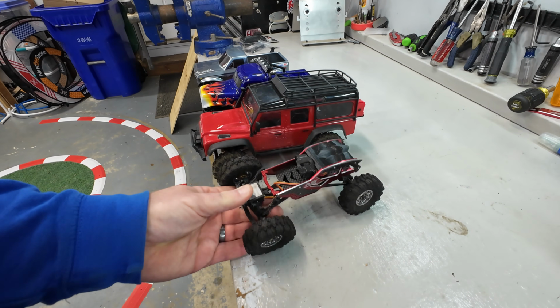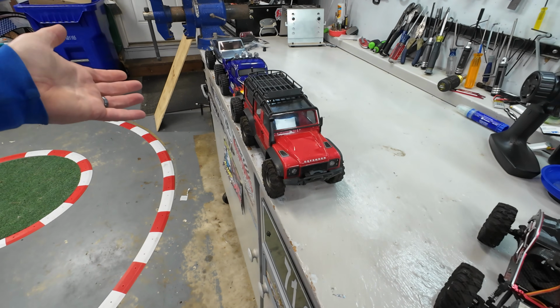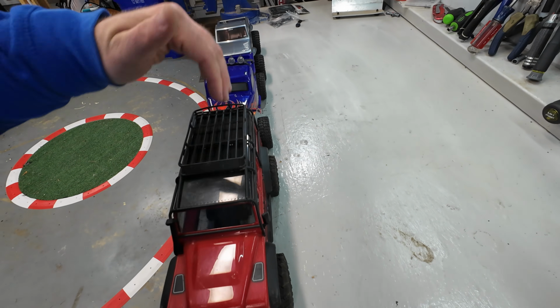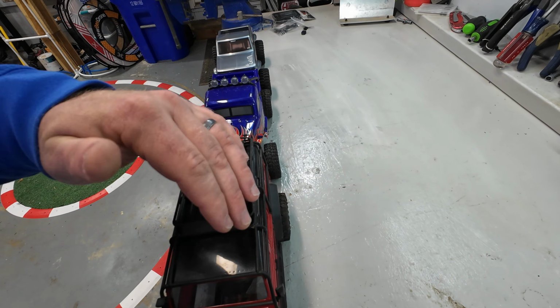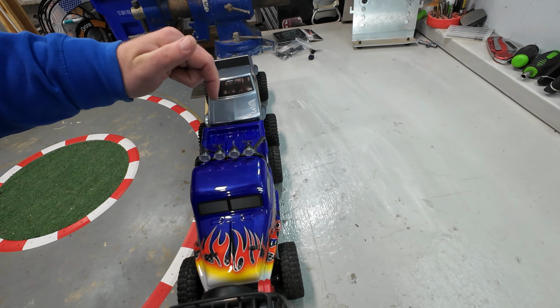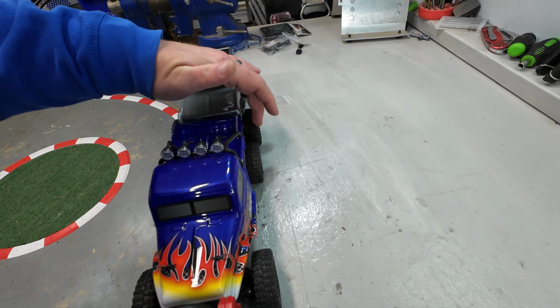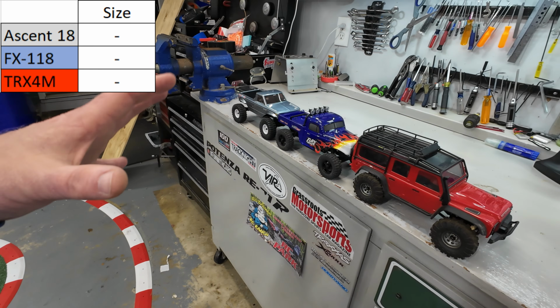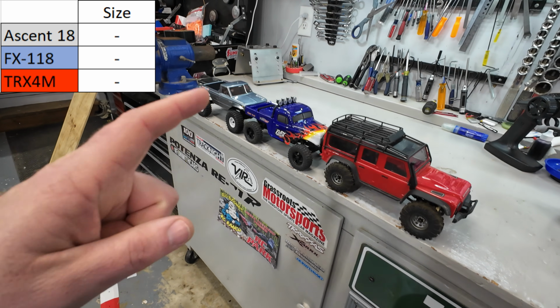Maybe it would be a little bit more fair of a competition, but for today, we're going to be taking the SCX-24 out. When you line them all up to see the width of them, what you will see is again the TRX-4 and the Furitek almost the exact same track width, and the Redcat Ascent looks like, I mean, literally maybe a millimeter wider, but otherwise these three vehicles are very similar in size and should be very comparable.